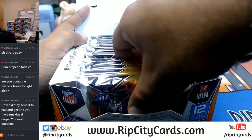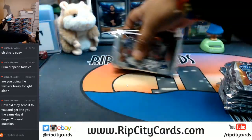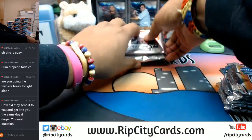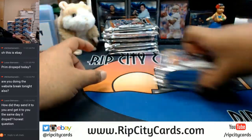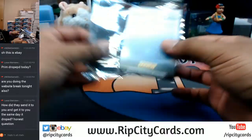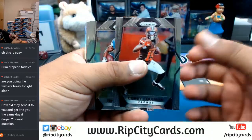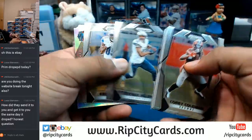Okay, that's different. Haven't seen that before, the way they put them together there. Okay. All right, let's open this up. First pack mojo, of course, always, to see what it looks like. Okay, the good old Prizm.